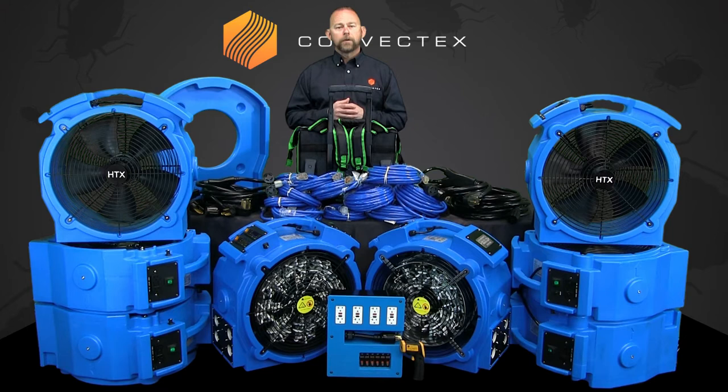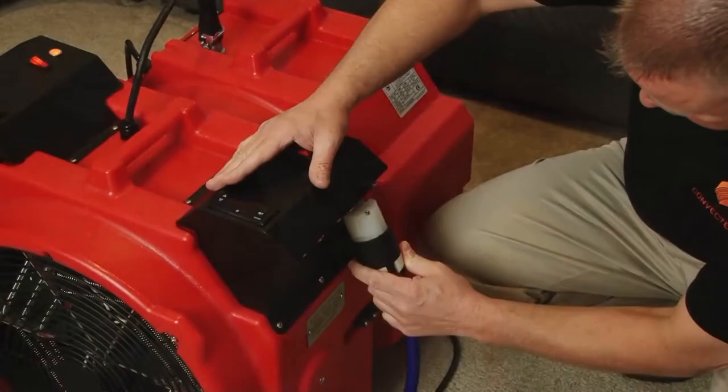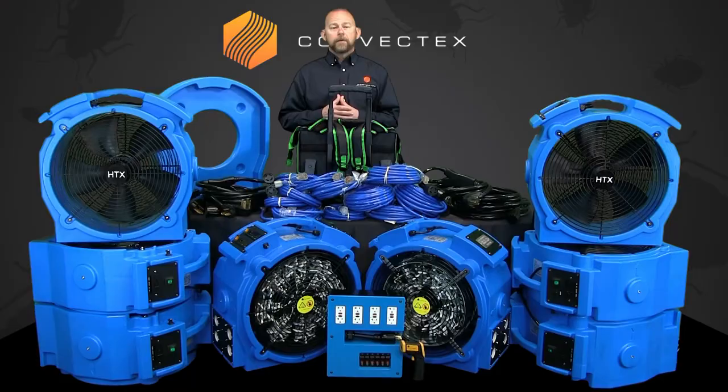Well, after years of doing this, Ron Kettner, the owner of Convectech's Bedbug Heat Treatment Equipment, decided to put it all together as a professional package, gave it a huge discount, and put my name on it. The package has changed a bit over the years. We have heaters now that we didn't have then, but the concept remains the same. If I'm going to start a bedbug heat treatment company, what's the best package, and how do I get the most bang for my buck?